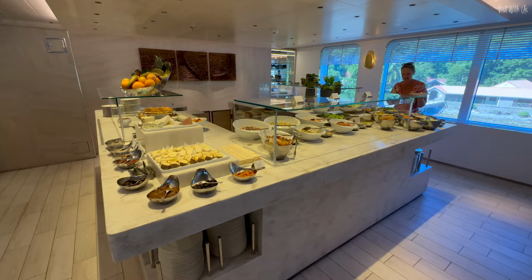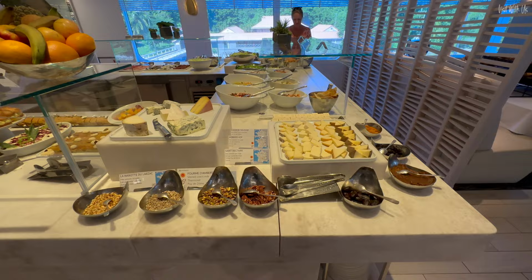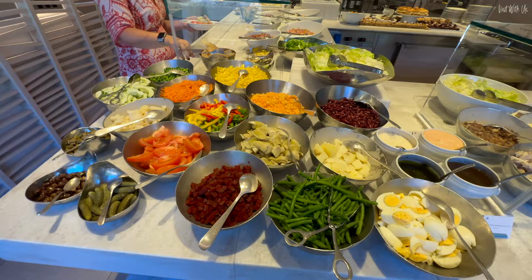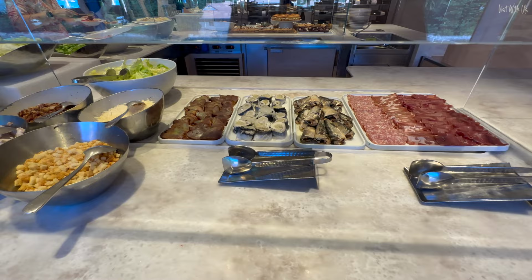And this is the buffet station, which is here every meal time. So we have the cheese selection here, which is, well, it's absolutely French. And this is the salad station. I think this is a different salad station. This one, look at the colors. The couleur, is that right? Then we have a fish station and meats. And today we've got sardines, roll mop, and smoked tuna.